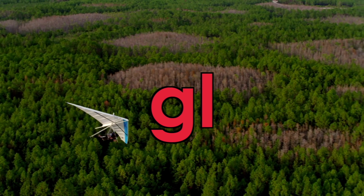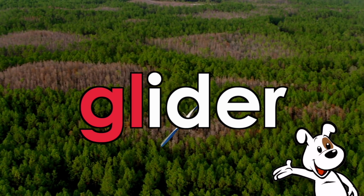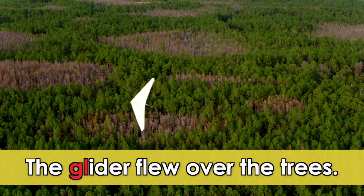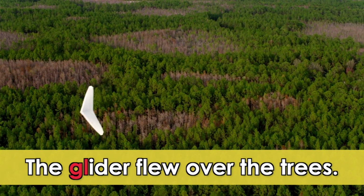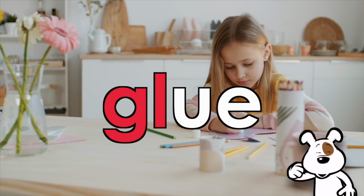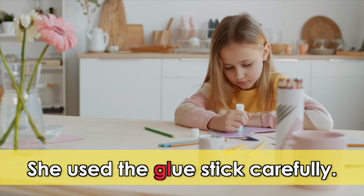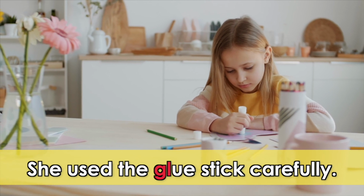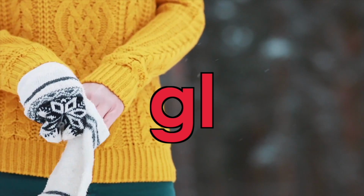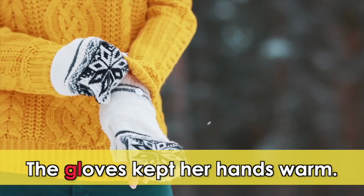Gl, gl, gl, like the word glider. The glider flew over the trees. Gl, gl, gl, like the word glue. She used the glue stick carefully. Gl, gl, gl, like the word gloves. The gloves kept her hands warm.